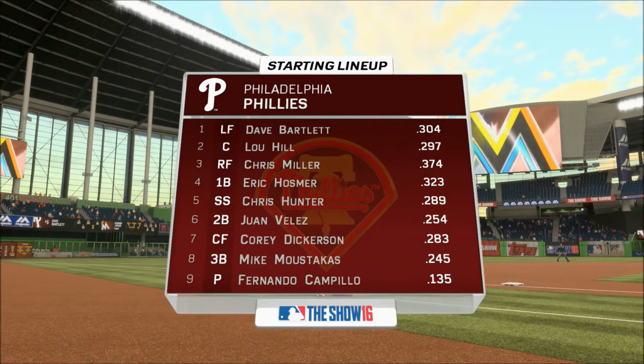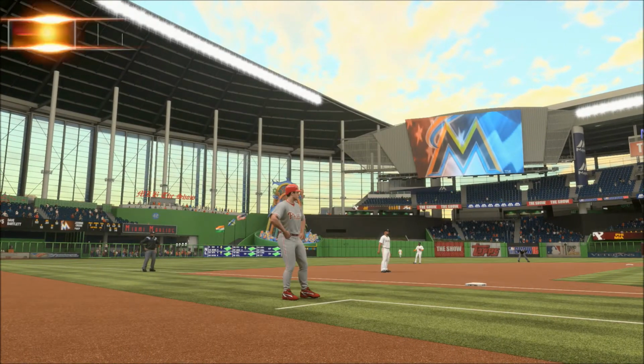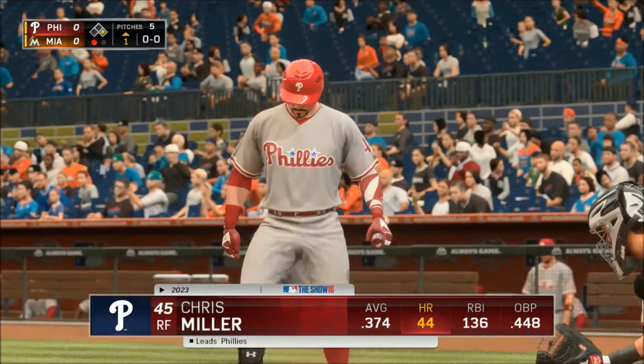Time now for a glance at the Phillies batting order in this one. Thoughts, EK? Anyone stand out? Well, I think the focus has to be on the man hitting third. Chris.